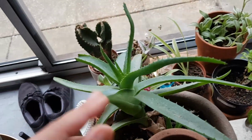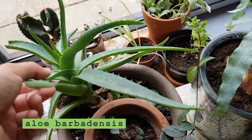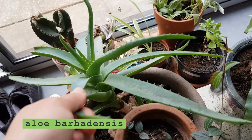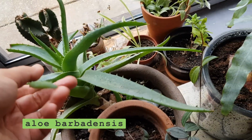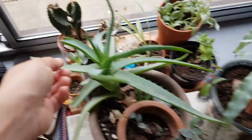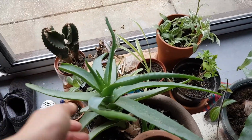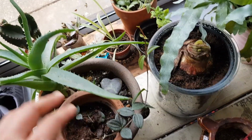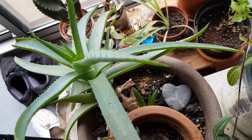And here's an aloe vera. When I was at uni the first time, in 2010 or something, my mum gave me an aloe vera plant, and they've since gone on to have so many babies that I've split and split and split. And you can see where I've cut bits off in order to treat burns and wounds because I'm quite clumsy in the kitchen. And it's even having a little pup here.